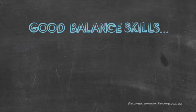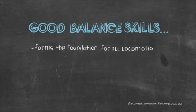Good balance skills form the foundation of all upright locomotor skills. It is hard to learn to hop or skip or kick a ball when the basics of balance haven't yet been achieved. Practicing balance at an early age prepares children for the expansion of locomotor skills associated with learning sports in the coming years.